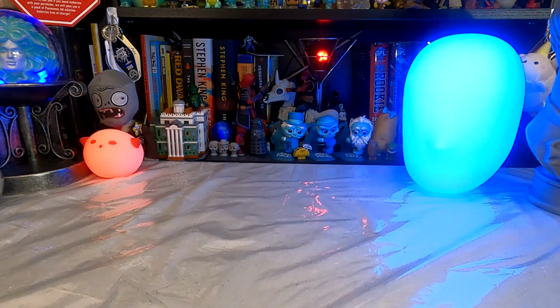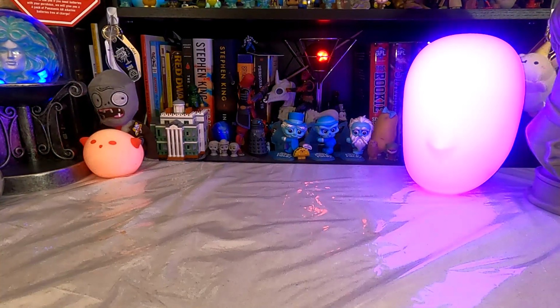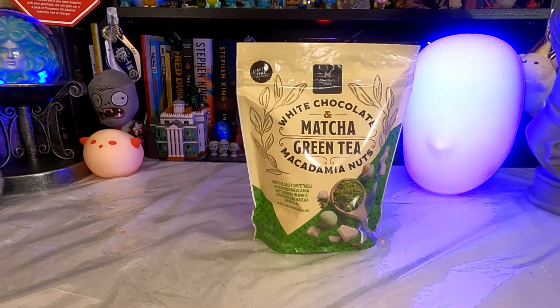We're going back to Sam's Club for another Member's Mark item, limited time offering. It's white chocolate and matcha green tea macadamia nuts. Ooh, macadamia. Enjoy the salty sweetness of roasted macadamia nuts covered in white chocolate and matcha green tea.